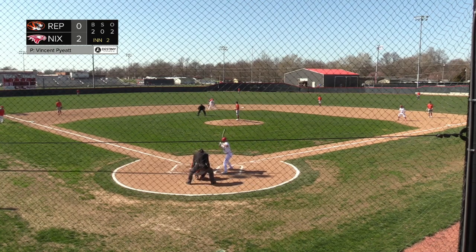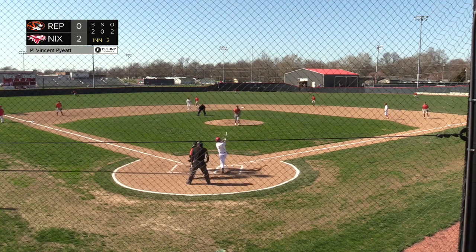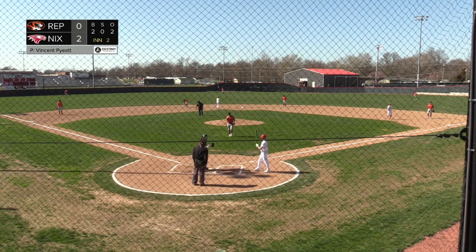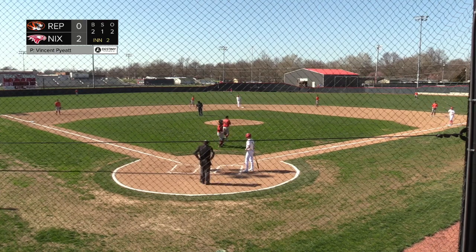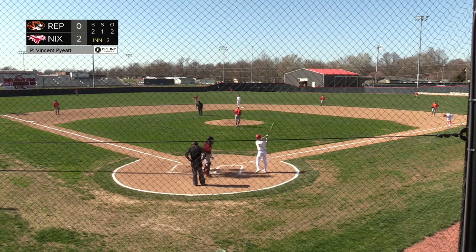Pyatt checks the runner at second. That's Pete Meyer. And he sends the delivery, and it's fouled off to the right, out of play. 2-1 now to Alec Johnson. Quinn Gundelfinger is on deck. Kyle Hill has a few words with Vincent Pyatt.